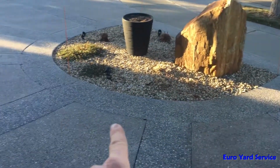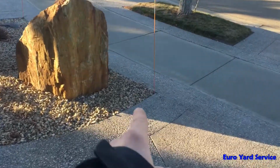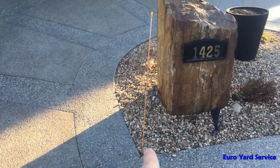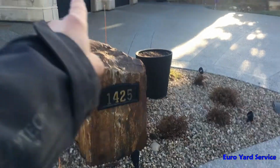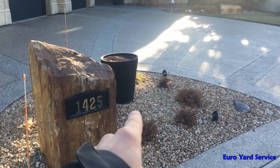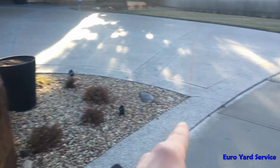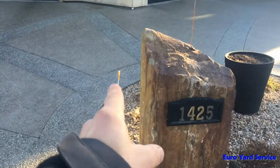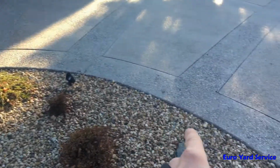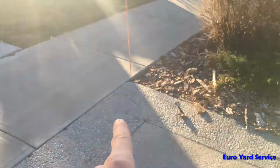So that's one. And then here we have a circular or half circular rock bed, so we put a stake right here at the corner at the city sidewalk, because we don't want to pick up any of those rocks and either throw them in this window right there or at any parked car on the driveway, or if it happens to be shooting snow towards the city sidewalk and pedestrians.